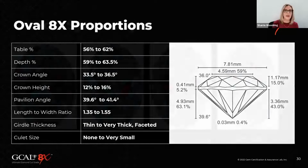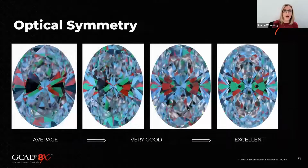Okay, and then I just want to show you a few examples of optical symmetry of ovals. You can see how every facet and angle, every ratio of the angles, impacts the pattern of optical symmetry that we see.